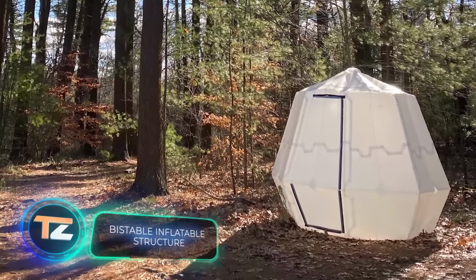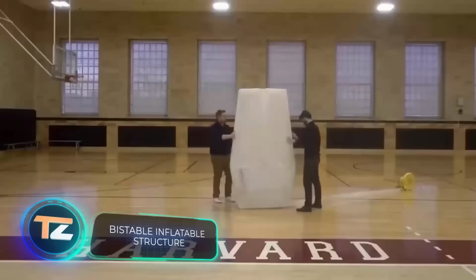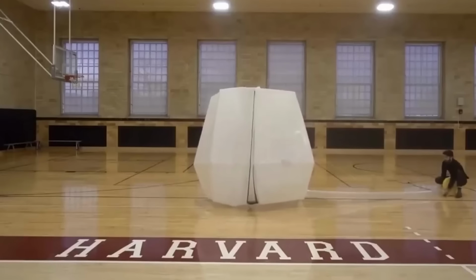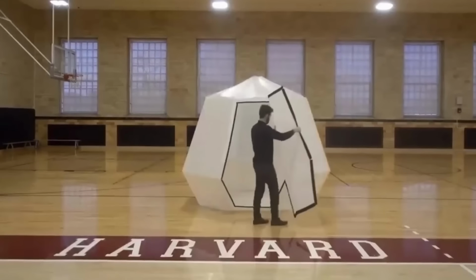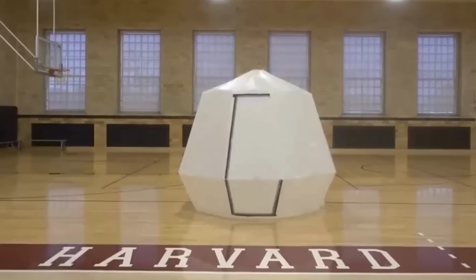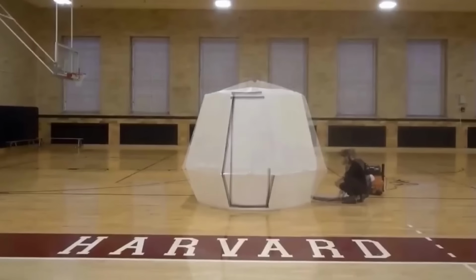This Harvard development was not invented for camping. It was conceived to quickly create shelters for people in difficult situations. Nevertheless, in the future, this technology may well become the basis for the creation of innovative tents. The system is inspired by the art of origami. The construction is easy to fold, but once assembled, it acquires structural rigidity and stability.